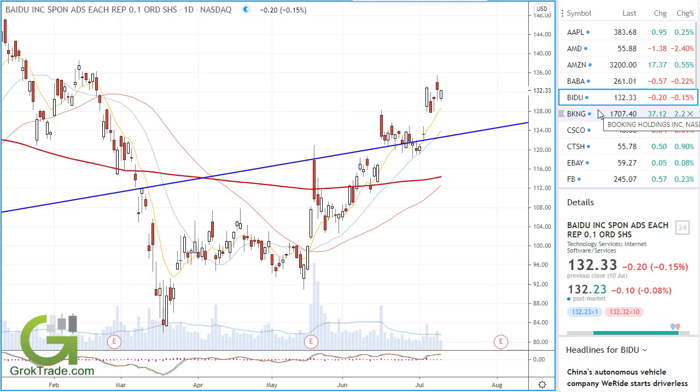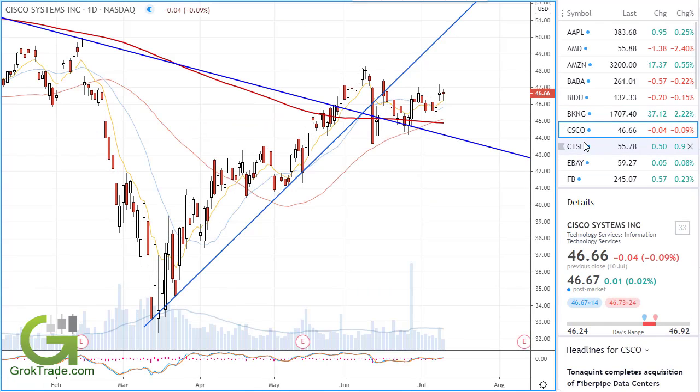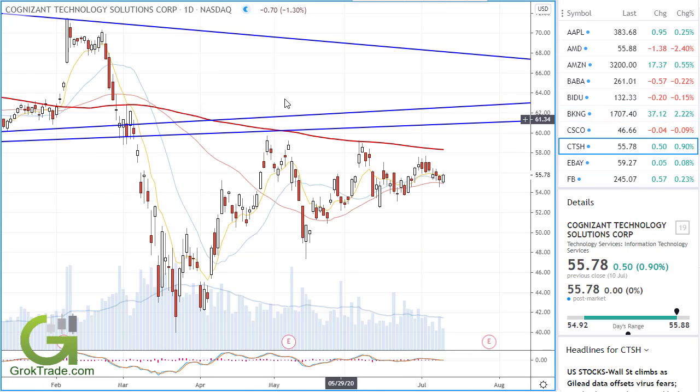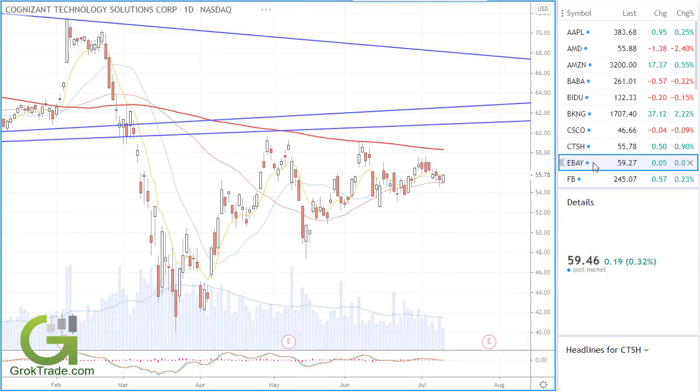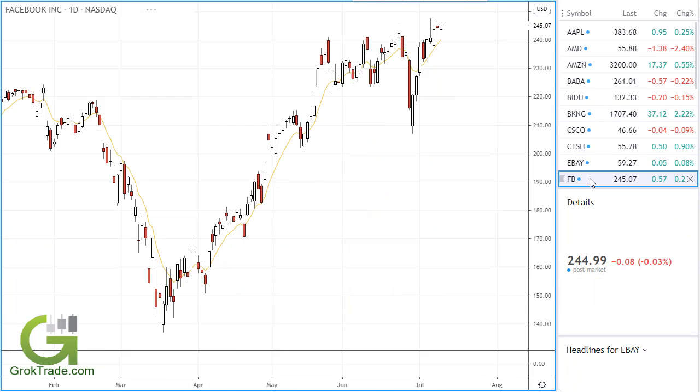Baba's on fire. Baidu's going up. Booking sideways, not sure. Cisco sideways, not sure. Catfish, big symmetrical triangle. Look for a move there. A look at eBay has been on fire. What a move eBay has had.